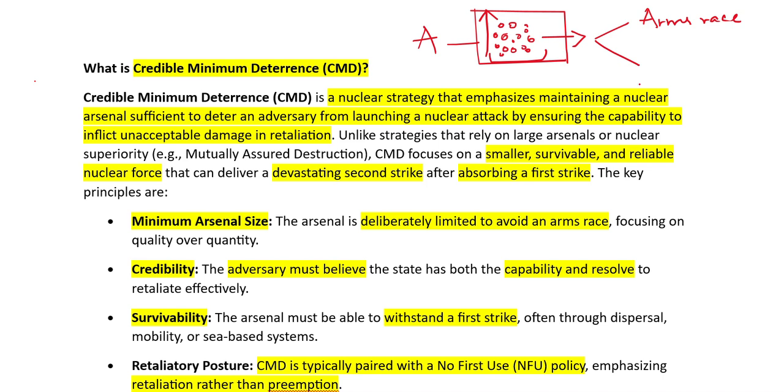But in credible minimum deterrence, we maintain a minimum number of nuclear warheads. The purpose is to create a credible deterrence, so that if an adversary attacks a country with a nuclear attack, it will retaliate with these minimum weapons, and it has the potential and will to respond. So basically, credible minimum deterrence is a nuclear strategy that emphasizes maintaining a nuclear arsenal sufficient to deter the adversary from launching a nuclear attack.